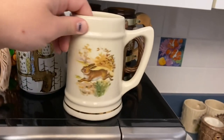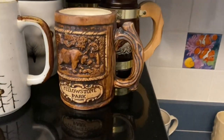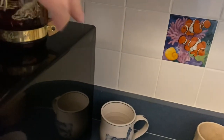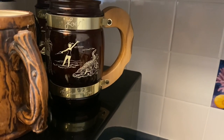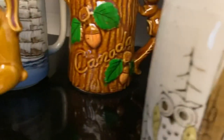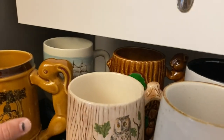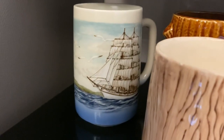These owlies. This one's probably my most favorite. I love that bunny. That cool Yellowstone. I have these old Fort Lauderdale ones back here that say Joe and Frank that I love so much, and they're dated 1972. This cool Canada one with a little squirrel, and then this ship that's an Odagari, so it's really cool.